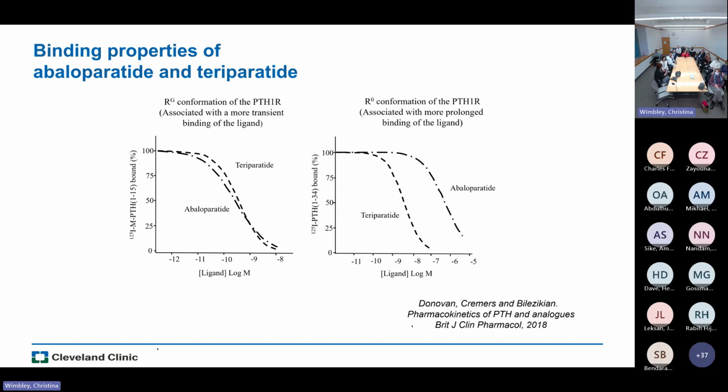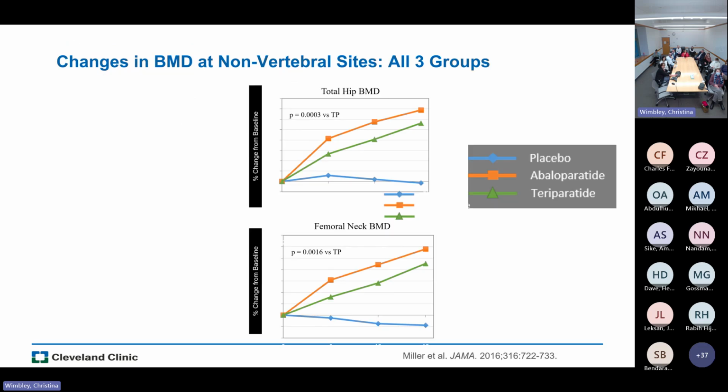So I'll do the prior auth paperwork, and then we'll get it approved. And then after a few doses, the patient will say it's really impossible to take it. So I do start with teriparatide, although the data is actually a little bit stronger for abaloparatide. But you have very nice improvements in the bone density. With abaloparatide, the line in orange, you could see the higher density with that drug.